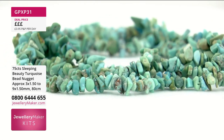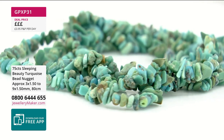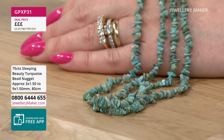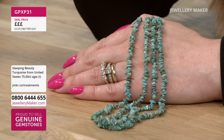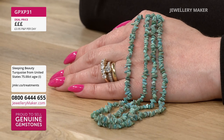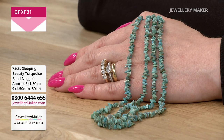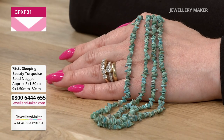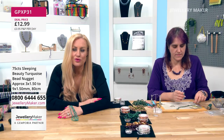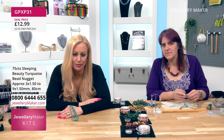So, listen, we can bring you more abundant gemstones in your nuggets, maybe things like your jaspers and varieties of quartzes. Sleeping Beauty is depleted, it's gone over a decade ago. On my recent trip over to Tucson, they are still talking about it. There are booths designated to Sleeping Beauty Turquoise, and guess what? They are guarded. They literally have security guards on either end because the value is so incredibly high. £12.99 only. That's unbelievable.